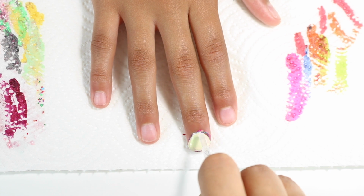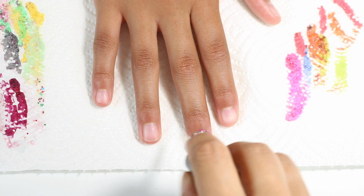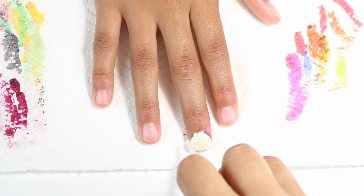So what layer is this? Mine? Because you are a terrible timekeeper. This is a 32nd layer. Is it though? Yeah, it is because you just did the 31st layer. Oh my goodness. This is starting to get out of control.